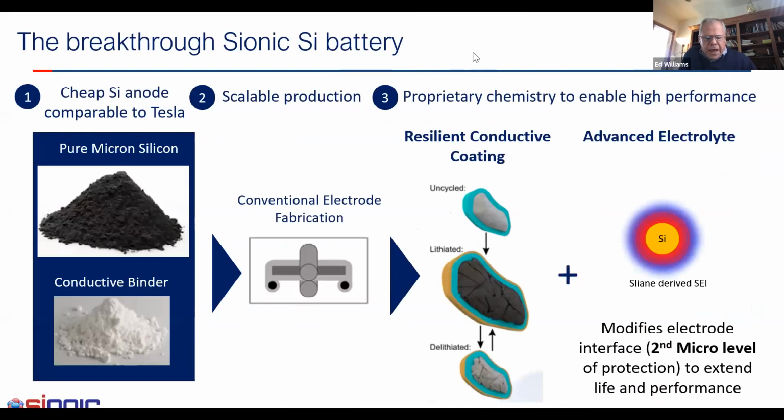Okay. When you look at a little bit of the technology, just very briefly, the companies that are out there using silicon anode technology to gain greater performance in batteries use very complex and expensive nanograde material. Secondly, they apply a very complex, expensive process to that material that drives up the cost. And third, they do not integrate electrolytes that can enhance and are actually critical to enable the high capacity silicon anodes.